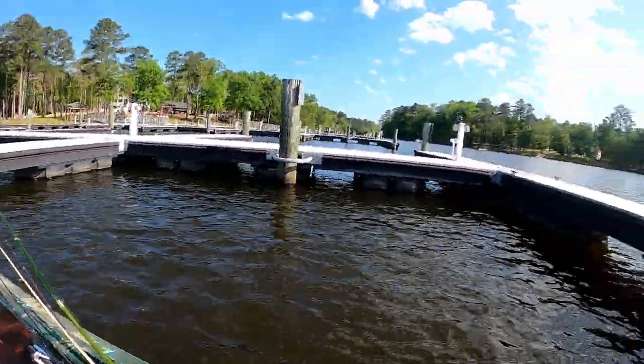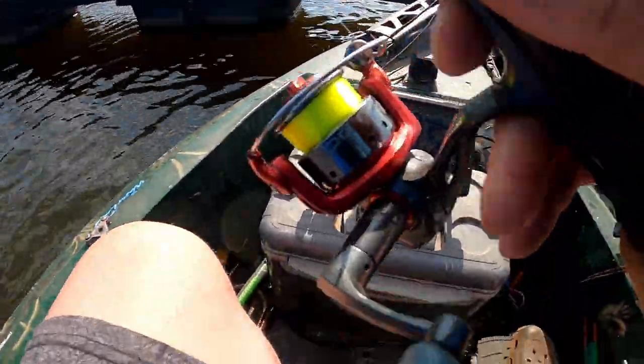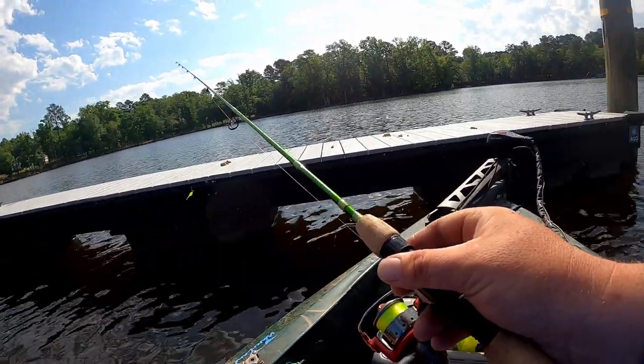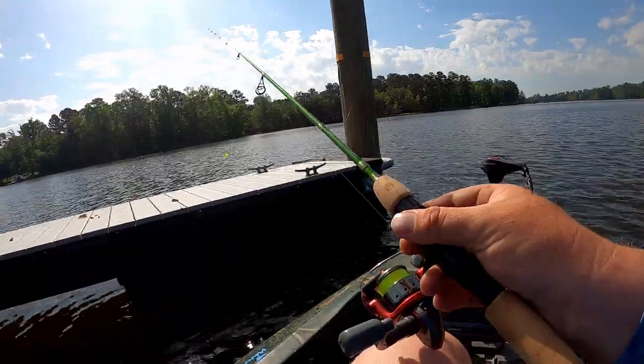We got enough water to keep these fish cool, because it is about 80 degrees today. So, you know, having them on just a normal stringer or something doesn't sound too pleasant to me.